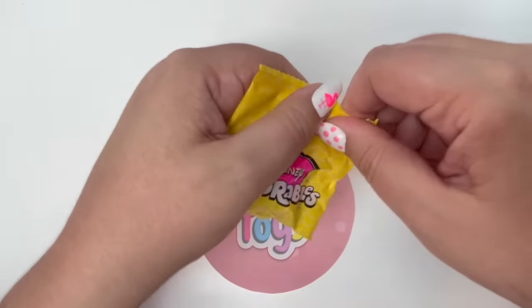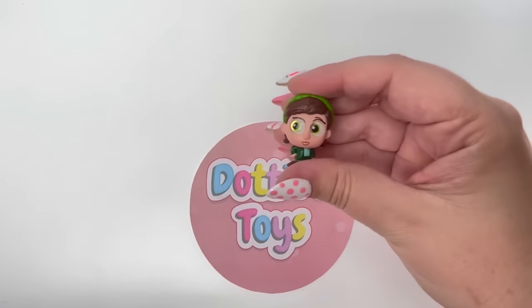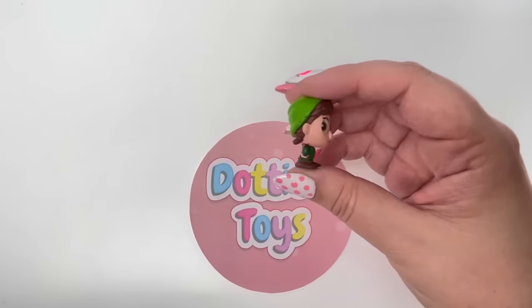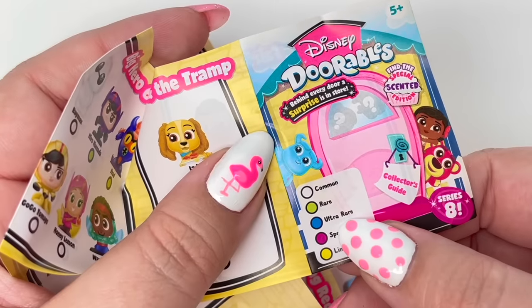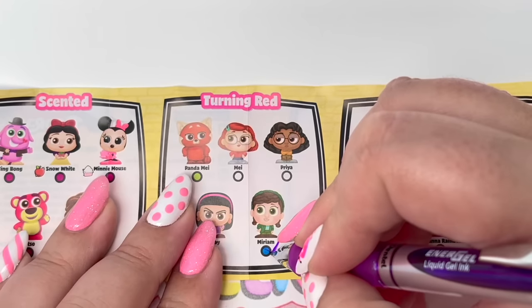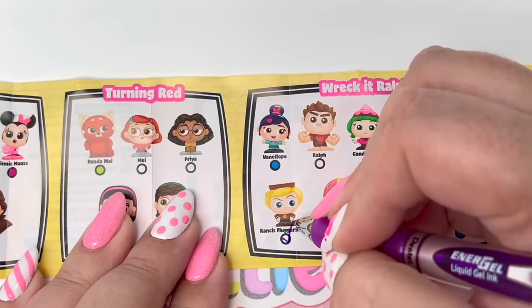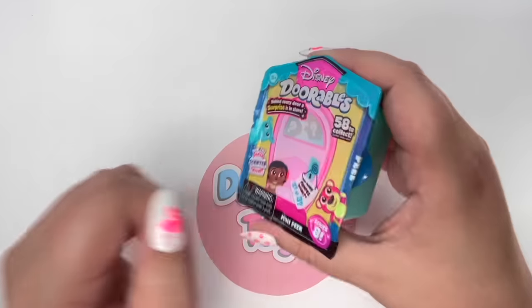So here is our second piece. What are we going to find? And we have Miriam, and Miriam is from Turning Red. Oh my goodness, Miriam has a blue dot, and the blue dot means she is ultra rare. This is such a great way to start off the unboxing. So let's check off Miriam and let's check off Rancis. Here's the code for our second box. We got M023. So let's open up number 2.